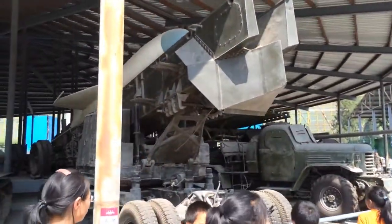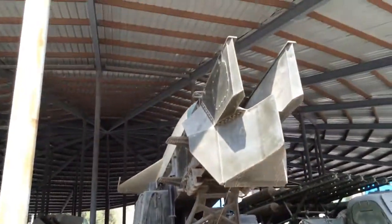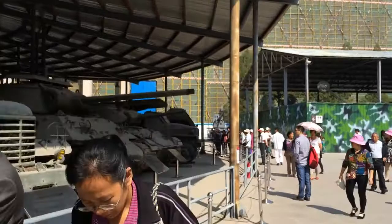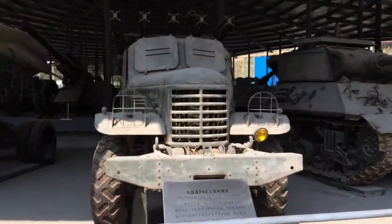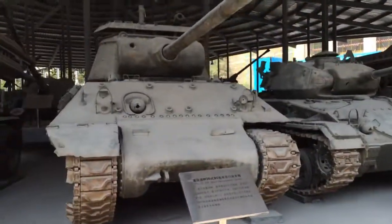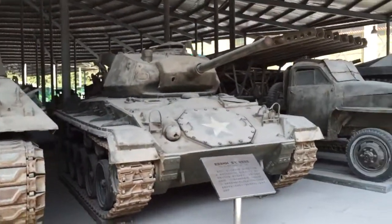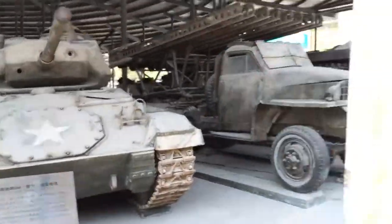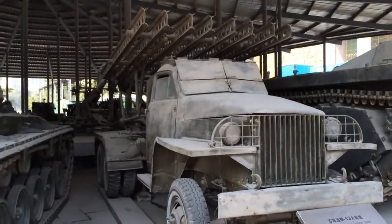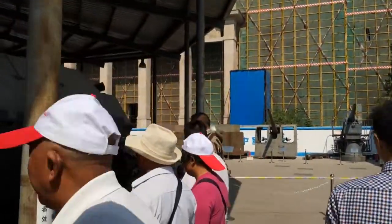Fire missiles. Chinese HY-1 shore-to-ship missile. Chinese Type 74 rocket mine layer. US M36 90mm self-propelled cannon. US M24 Chaffee light tank. Soviet BM-13 rocket launcher system. There are no spare parts in Soviet Communist Russia.